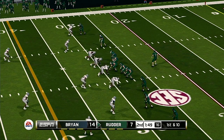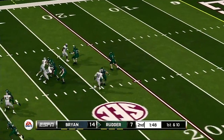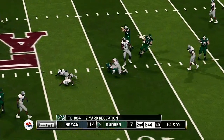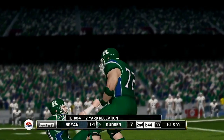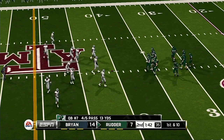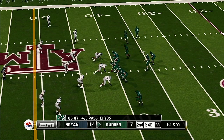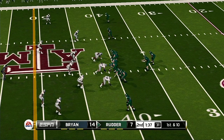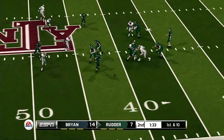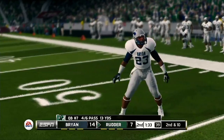They'll spread the field with five wide. Quick out to his receiver. And he hits him hard at the 41. From their own 41-yard line, first down. Fires quick to an open man. He dropped it.